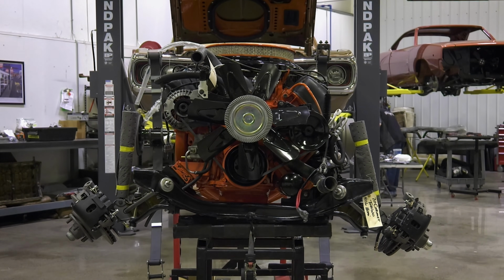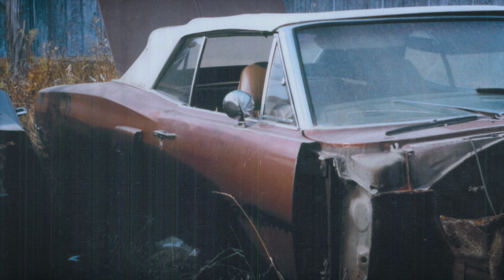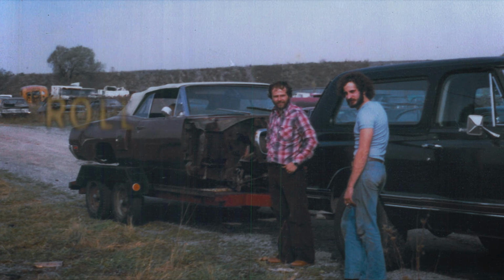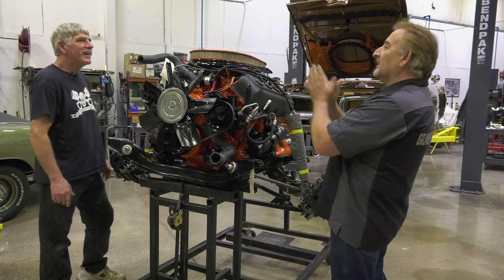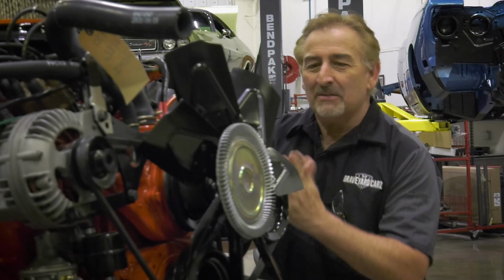Sadly, the engine had suffered a spun bearing when the car was parked, and the block was an over-the-counter replacement from 1973. But fortunately, it still had an original bore. This is the first Hemi installed. Yes. 426 cubic inch bad boy.